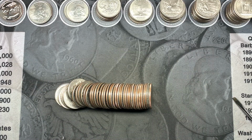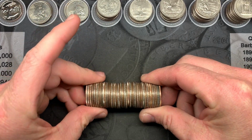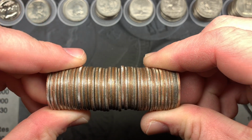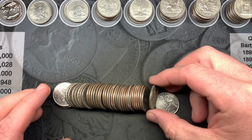This is exciting. We were on roll 5 of box number 2, and we just found a silver quarter. Look at this though. I couldn't tell just by looking at the edge. See if you can see where it's at. It's got like painted black or something. So it's right here. It's the second one in.